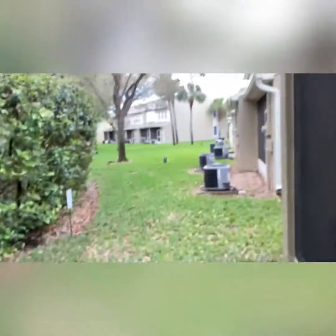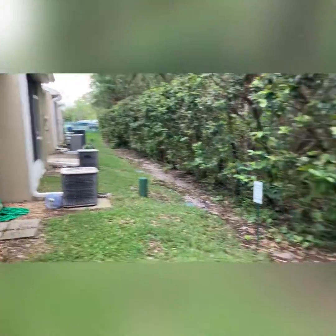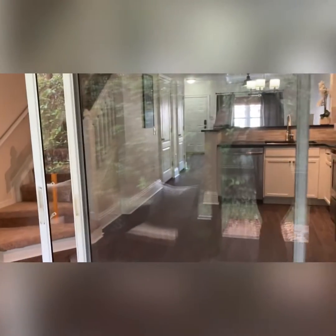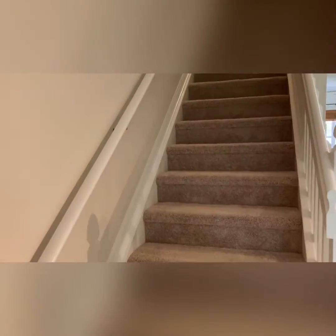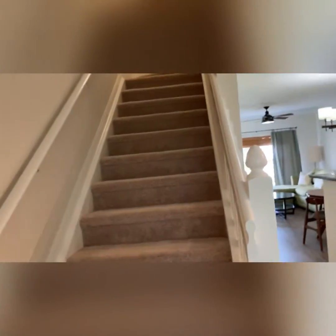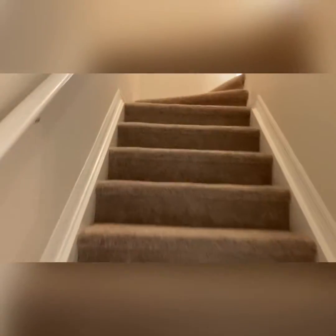The awesome thing about the way that this unit is placed is you have some privacy in the back. This little door here to the left that I was just trying to get into, that's a storage area. It's probably about 4 feet by 6 feet, and that's where the brand new water heater is currently at. It's locked at the moment, but you can also use that for additional storage, and I'm sure you have storm panels in there too. So let's take you upstairs.